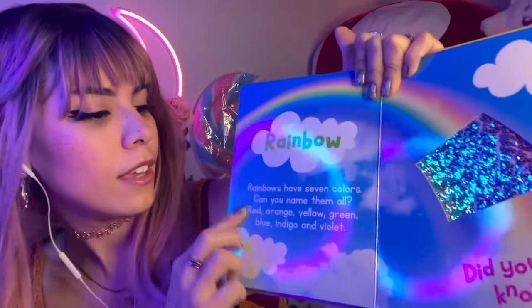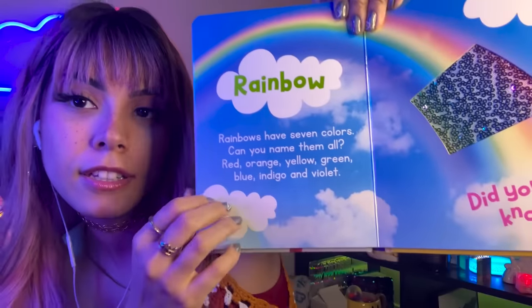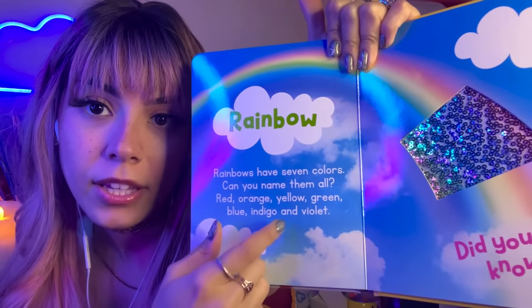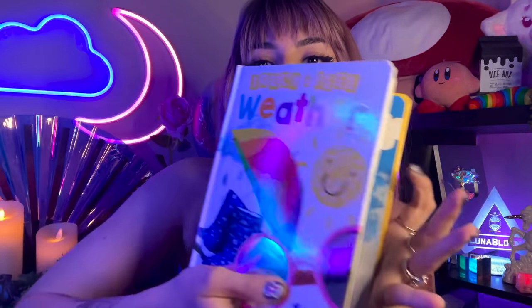Alright, let's see. Rainbows have 7 colors. Can you name them all? Red, orange, yellow, green, blue, and violet. And indigo! That was a close call. Okay. The end.